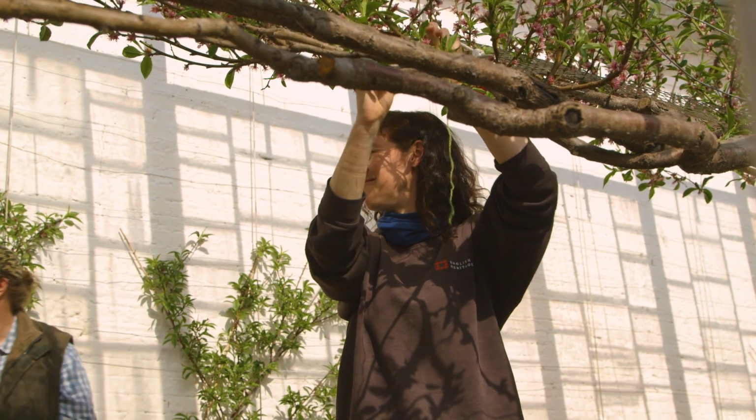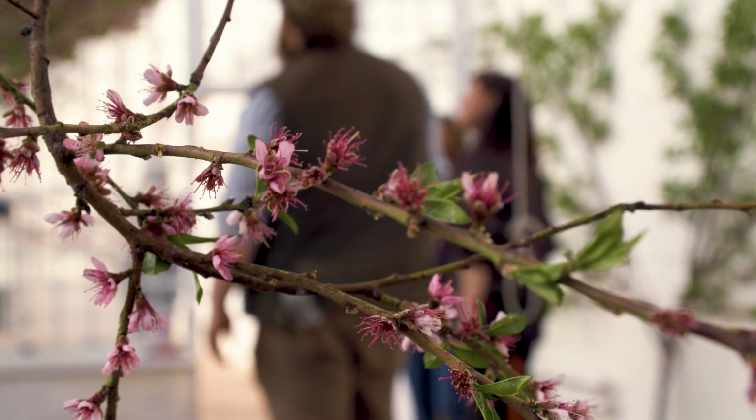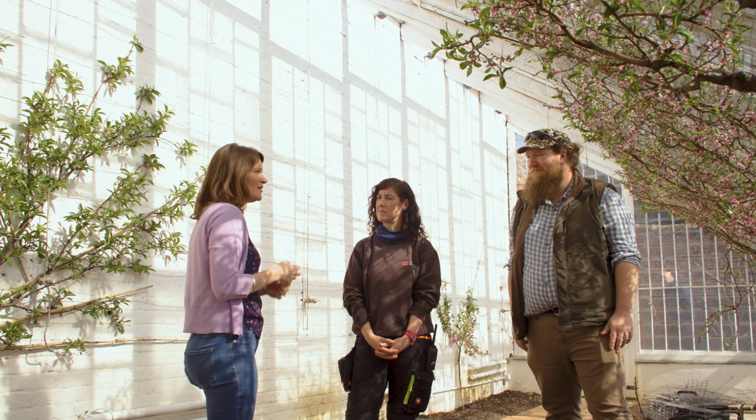So this is Gemma, our kitchen garden supervisor. Hi, Gemma. Gemma, this is the most beautiful peach house. You've got 2 very mature peaches on this side of the greenhouse and 2 fan trained up against the wall as well. I guess the idea with peaches is they are a sugar-packed fruit, aren't they?